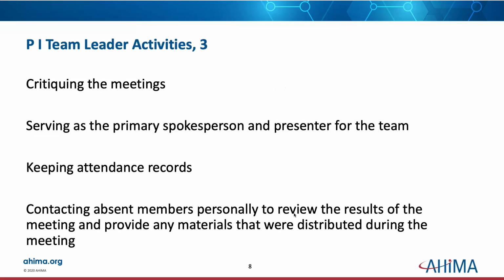You want to critique the meetings. What went well? What didn't go well? And you want to ask those questions at the end of every meeting. Okay, guys, we're here. We're finishing up. We're going over. We've reviewed what the next action steps are. When we meet the next time, let's critique our meeting real quick. What went well? What didn't go so well? What do we need to change up next time?